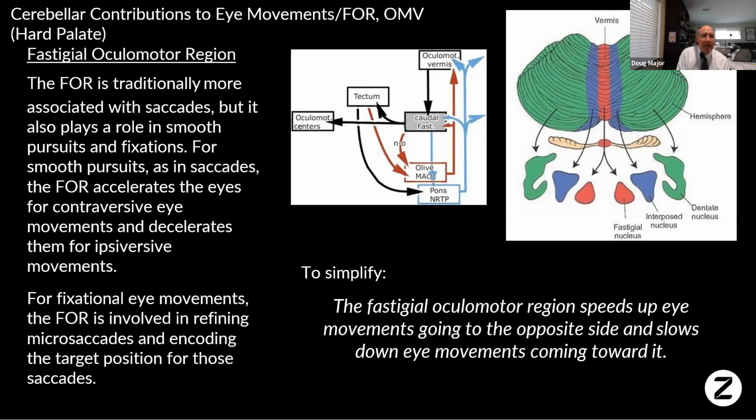Let's think about our hard palate for a second. Again, even though the VOR is more traditionally associated with saccades, it plays a role in pursuits and fixation. Remember the pursuit activation. And it also refines the microscopic saccades needed to keep our photocells activated. And maybe just to simplify, the VOR speeds up the eye going in the opposite direction and slows down coming to it. And so when we do any activity that we have to speed up and slow down, we can use a semicircular canal to drive this, or do it even slower to drive this system.